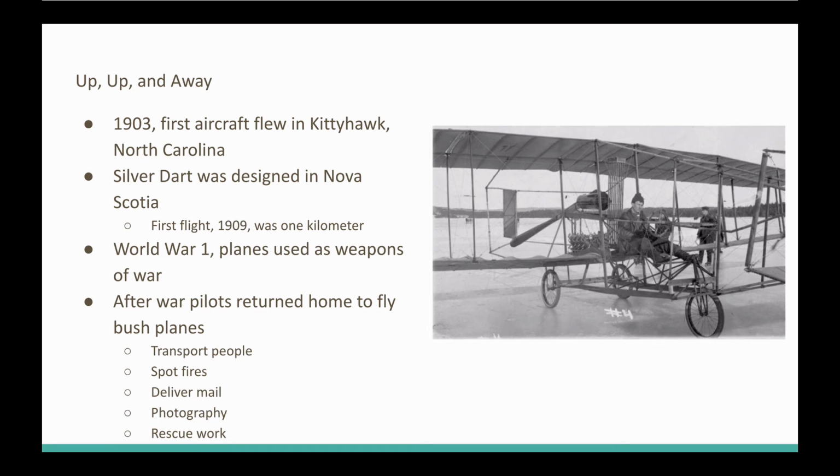After the First World War, as Canadian pilots were returning home, they came home still wanting to fly. They had these skills that they developed. So they came home to fly bush planes. Now, these are not passenger planes, these are bush planes. So they did transport some people, but mostly bush planes were used to spot fires, like forest fires in the distance. They were used to haul mail, not deliver mail from home to home, but transport mail from town to town, where it then gets processed. They did some aerial photography, and of course, they did some rescue work.